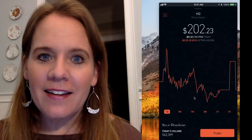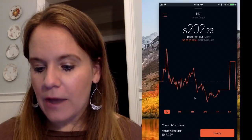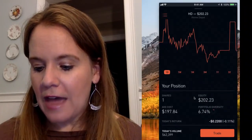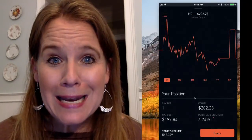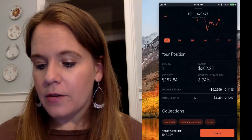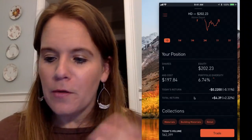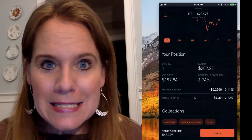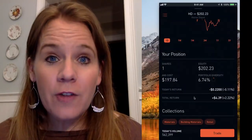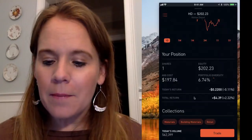I'm not some major stockbroker, but it has been fun to play around with in terms of how things have worked. So Home Depot had a bad day today. He's orange. He's not green. But overall, you can see down here, I've made $4.39 with Home Depot in the one share that I own. It isn't a ton of money, but it's been fun.